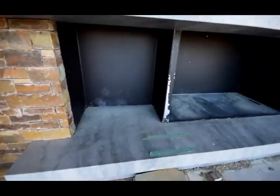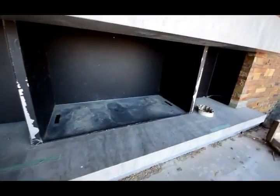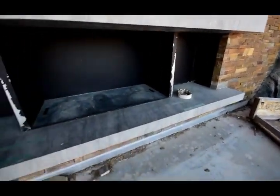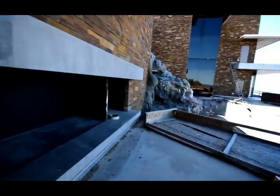All right, so here we are outside. Take a look over here. It looks like either a fire pit or cooking area. I don't know. Sorry, I don't live in a mansion myself. This is marble. We've got nice mosaic bricks all laid out. And all of this was done for a house never to be lived in.